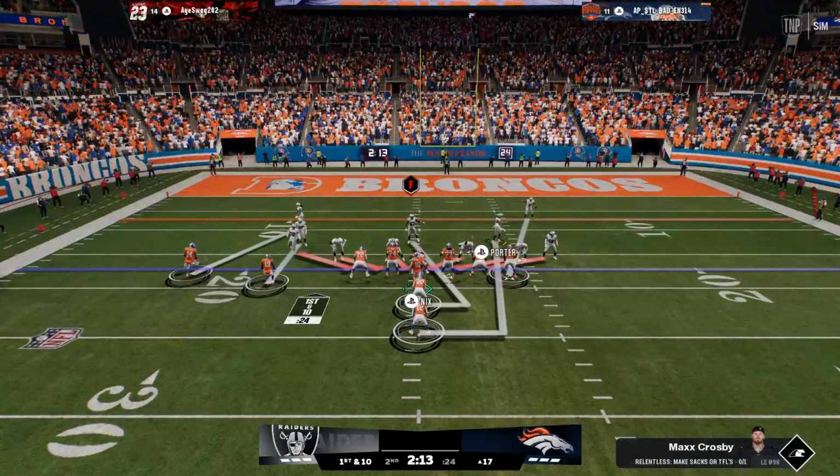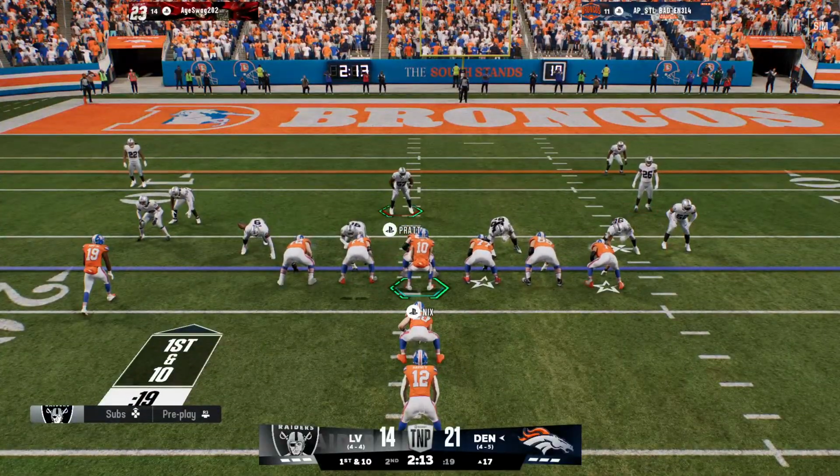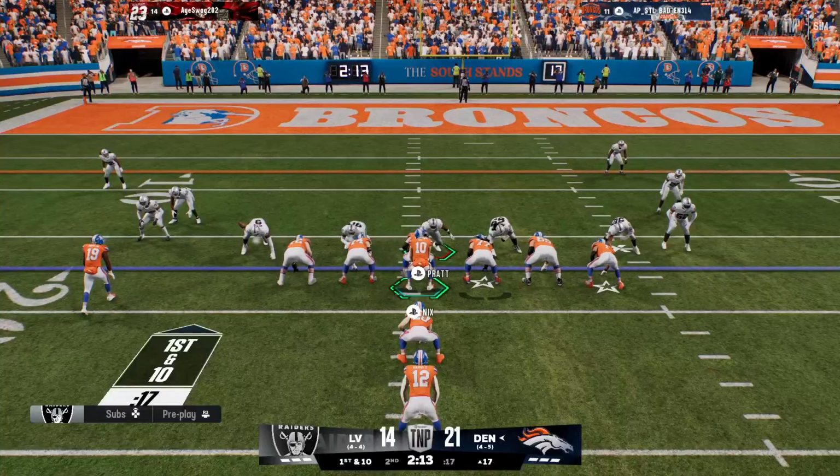So from the 17 now, here's a 1st and 10. Hold on, set. Ready.